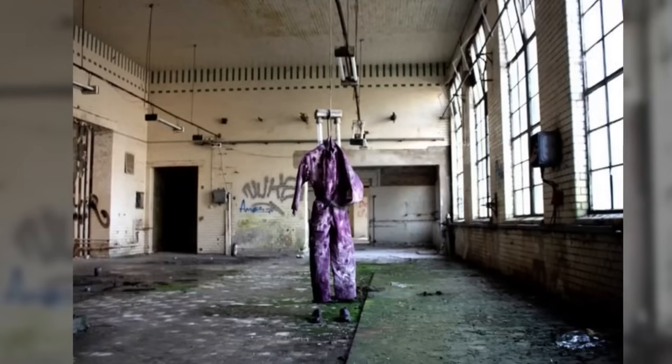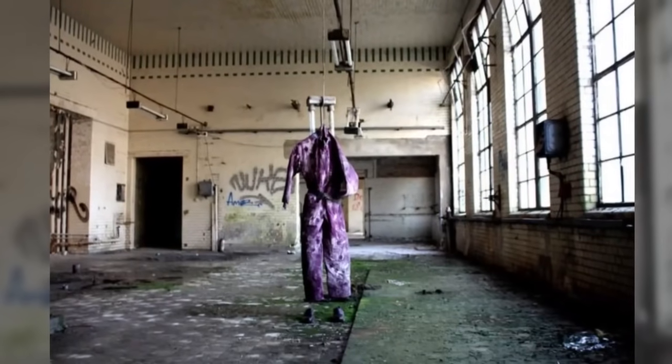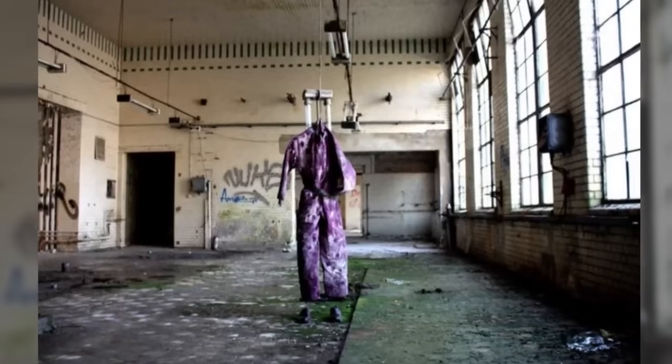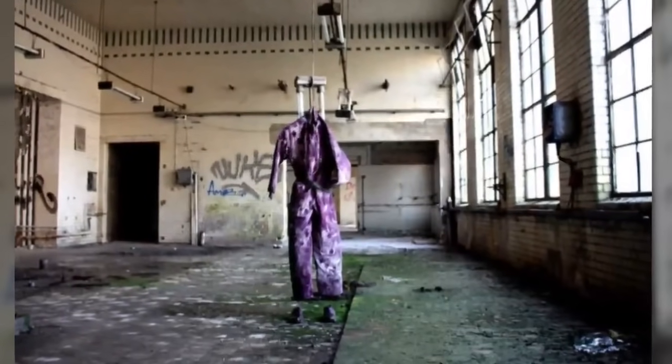This is just one of many creepy pictures taken in the abandoned hospital. We don't know who the purple garment belonged to, but seeing it strung up with shoes placed under it makes it incredibly unnerving. I think I would rather not know the backstory behind this picture.